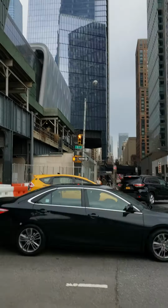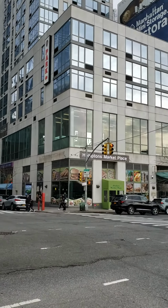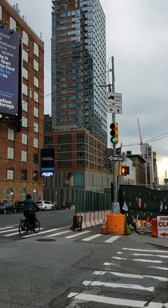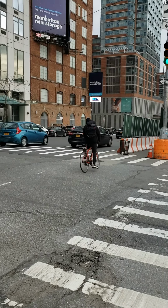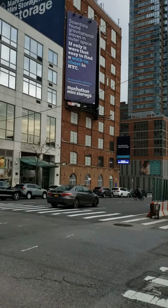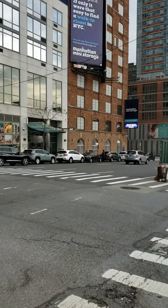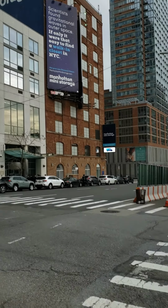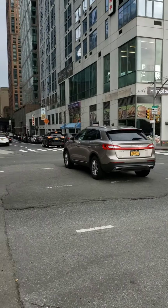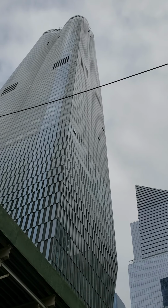And all of these buildings, well, let me show you this. This building, the OHM, right here on the corner, with Hampton's Marketplace in it, and that one, the Ava, right there, were the tallest buildings over here 5 years ago. Everyone was like, oh my God, they built a 30-story building. They built a 25-story building over here. They're huge. And look, Manhattan Mini Storage is going to disappear soon too. We had no idea that the Ava and the Ohm were going to be half or a third the height of these. Look at this.